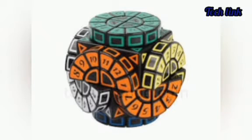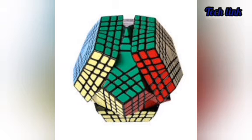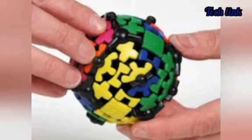In the case of Rubik's Cube, these modifications took the form of different cube designs. In this video, we'll talk about the most difficult Rubik's Cube to solve.